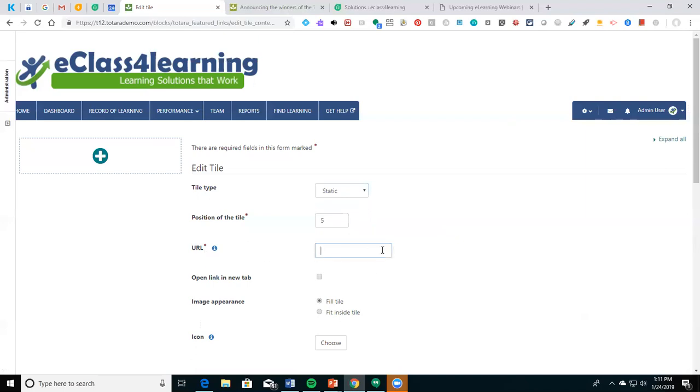If I wanted to, I can, well, actually it's required. You can put in the website that you want it to link to, and that could be another element or a navigation place that you want to direct them to. Maybe it's a class that they can self-register for that you want to highlight. You can put the actual link there. And then you could choose to have it open in another tab.